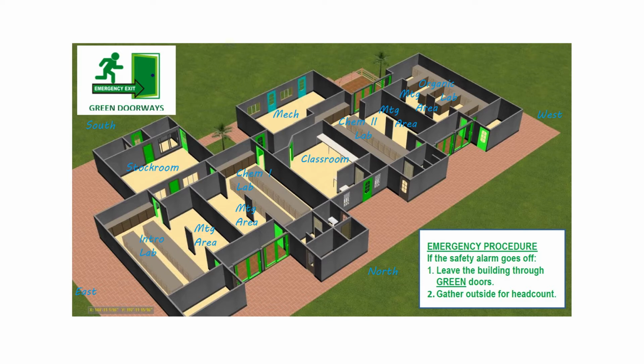The building layout: we are in building J. The building layout is shown on a picture. When you look at that picture, you will notice that the first lab on your left is the Intro to Chemistry lab. Classroom area and the working area where there are benches. And then the next lab is College Chemistry 1 and then College Chemistry 2, designed the same way.